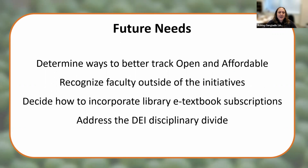And then lastly, we've learned that the subject area of the course shapes the perception of the diversity of the content within open and affordable materials. So we're just trying to figure out a way to help faculty incorporate more diverse content in those areas that have that less obvious connection to diversity.